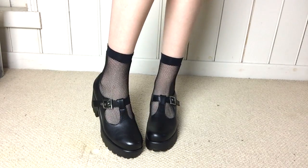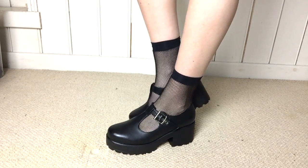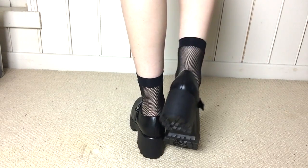Now from SpyLoveBuy, I have some cute little T-bar platform shoes. I do have a pair similar to these from Topshop, but they're velvet and they're getting a bit knackered now, and so I really love these. I love the leather of them. They're actually really comfy. They are true to size. I'm a 7 and they fit me fine. And they're the perfect shape to cutesy up an outfit a little bit. And they are a bargain at £22.95.